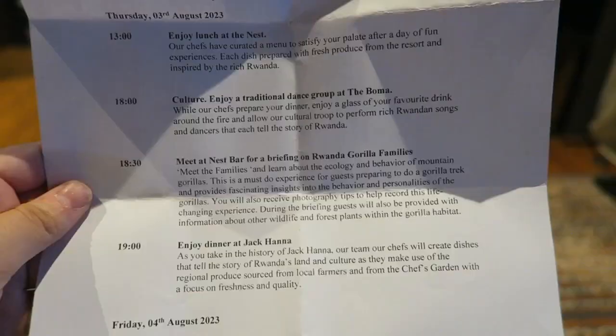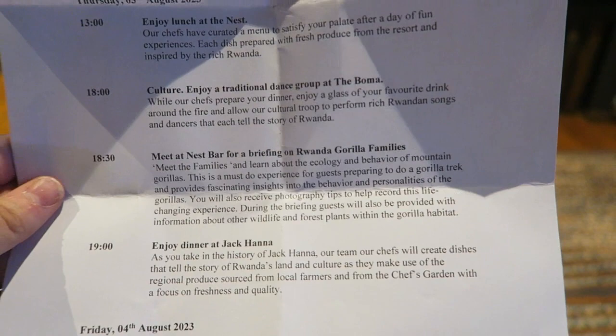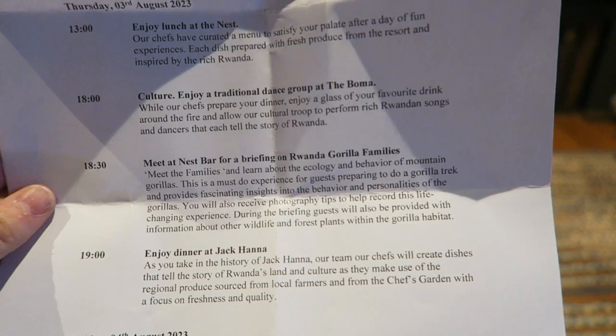And this will be our itinerary for the next few hours. So we're gonna watch a traditional dance by the Boma and then have a little briefing before we visit the gorillas tomorrow. Super excited, early morning trip. And then we have dinner at the Jack Hanna.